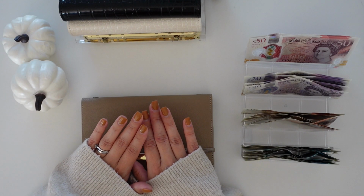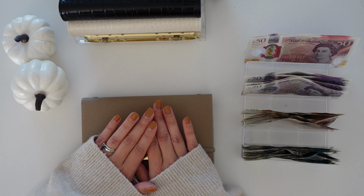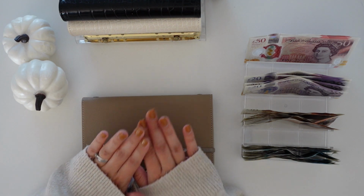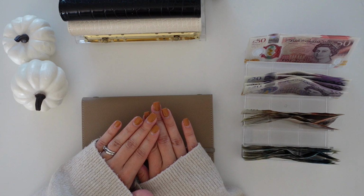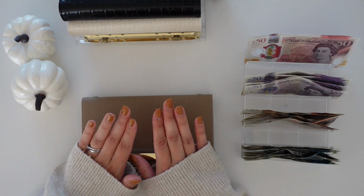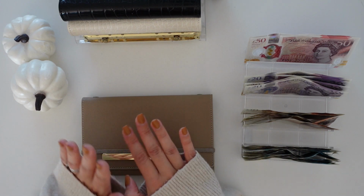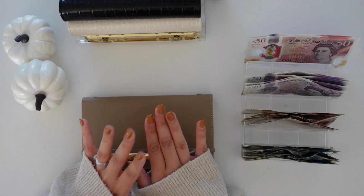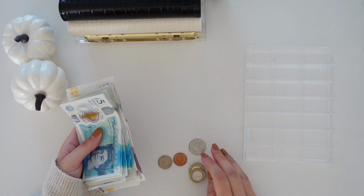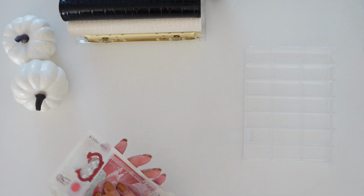Okay, so today we are cash stuffing £358.31. We also have some debt payoff to share as well, which I literally did a couple of days ago. And we also have some spare change to sort through as well that I've been rummaging around and picking up from various places. So to start with, I'm going to count our cash. So this is everything we have here to cash. So I'm going to start by counting our cash.